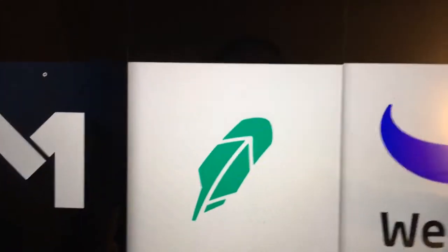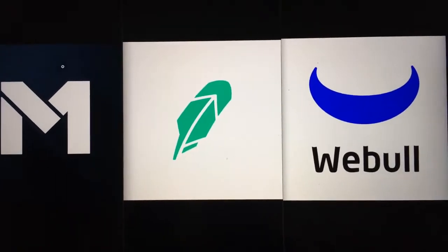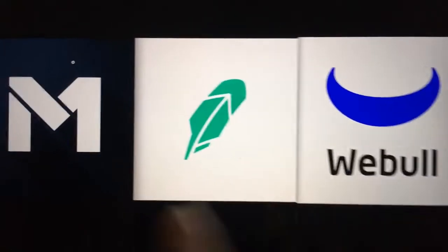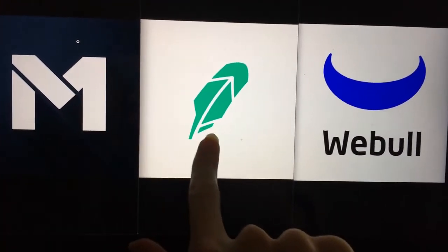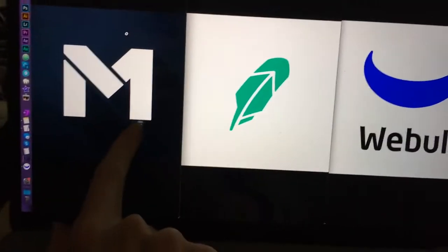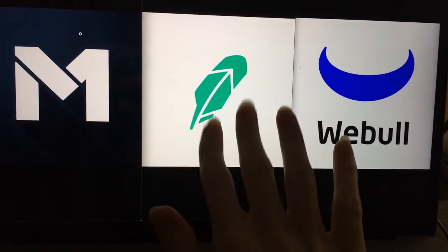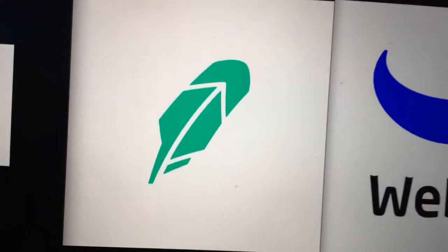So here they are. Get my light off here. There we go. Let's see the trilogy. There they are. The trilogy. So I use all 3 of these. What are they? This is M1 Finance. This is Robinhood. This is Webull. Okay? I use them all for different purposes. For the most part, I use this one and this one the most. This one, it's much harder to actually do stuff in this one, especially with some of the issues I've had recently bug-wise, but let's just talk a little about them.